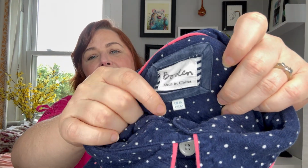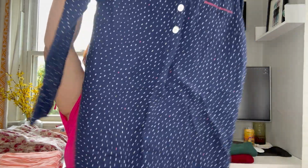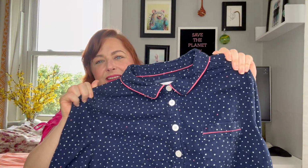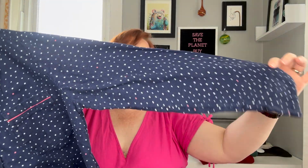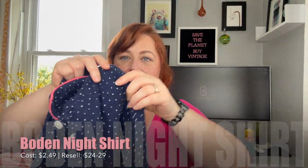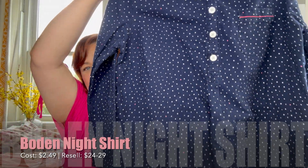This is Bowden, which I'm not even sure I realized Bowden did sleepwear. It is in a size 12, and it's an oversized sleep nightshirt, nightgown, almost like a flannel material. It does have the Henley and a little pocket at the side. You can see the pink piping, which is a cute little detail. It's navy and white polka dots, and then there are some random matching pink polka dots in there. I thought that was an adorable little touch.